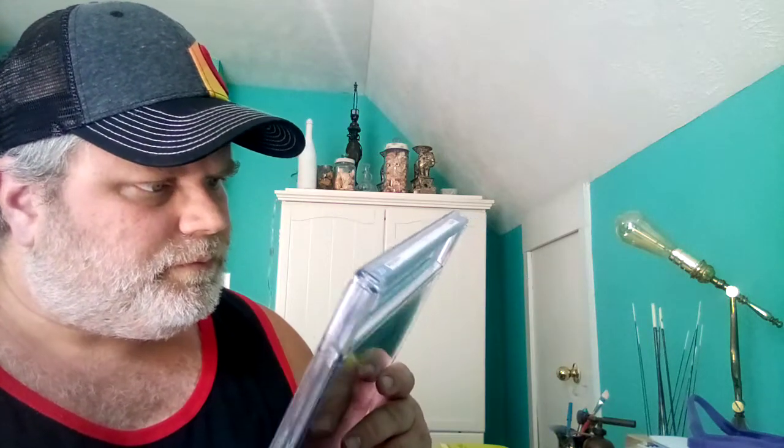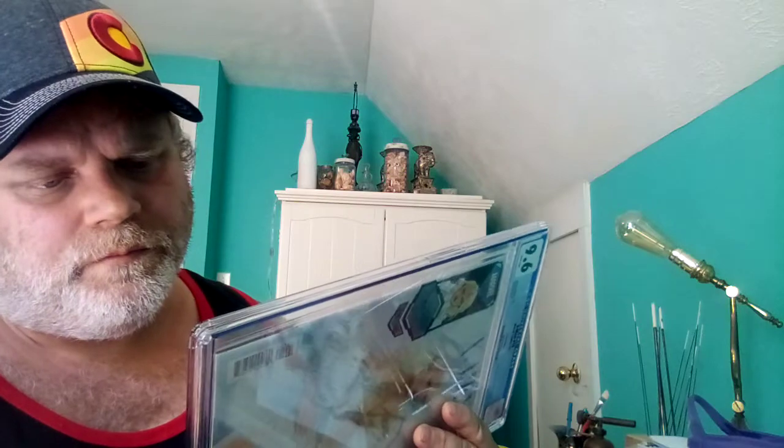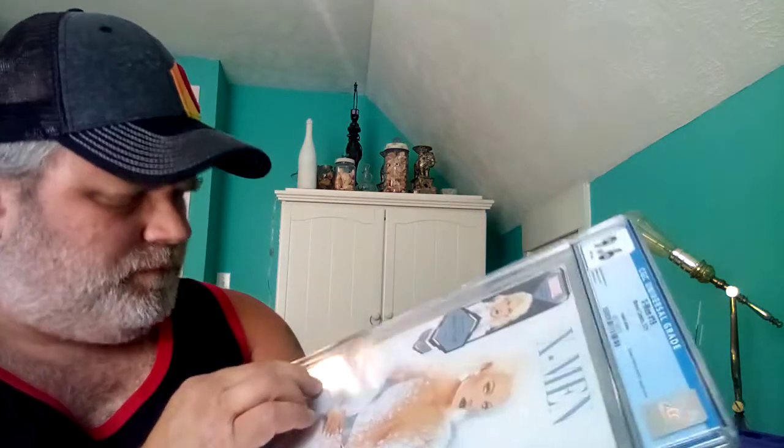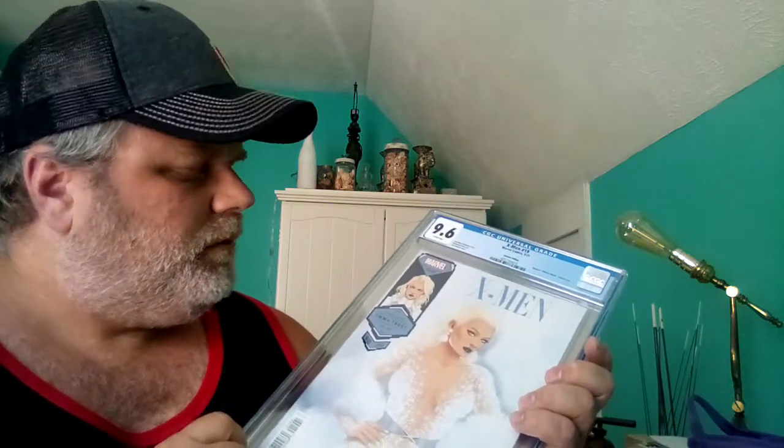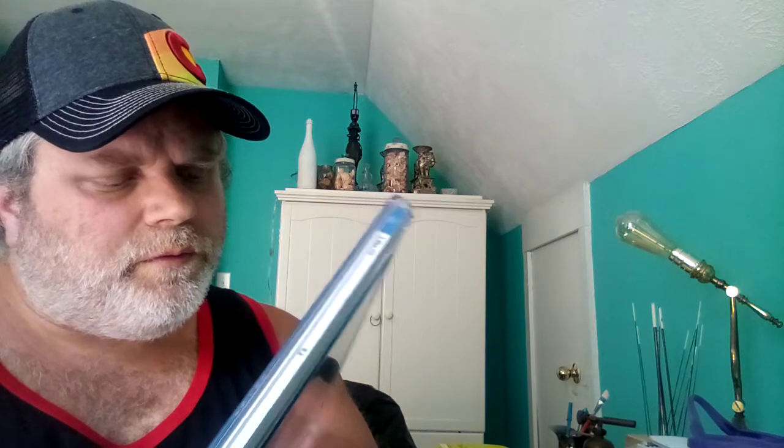I'm trying to see why it's a 9.6, because corners are sharp. Let's see. I don't see what it would be. Unless it might be the corner down here is a little messed up. But the spine is perfect. No ticks at all on the spine. There may be one little tiny one. Well, you can go either way on that one. But I don't care. $20.